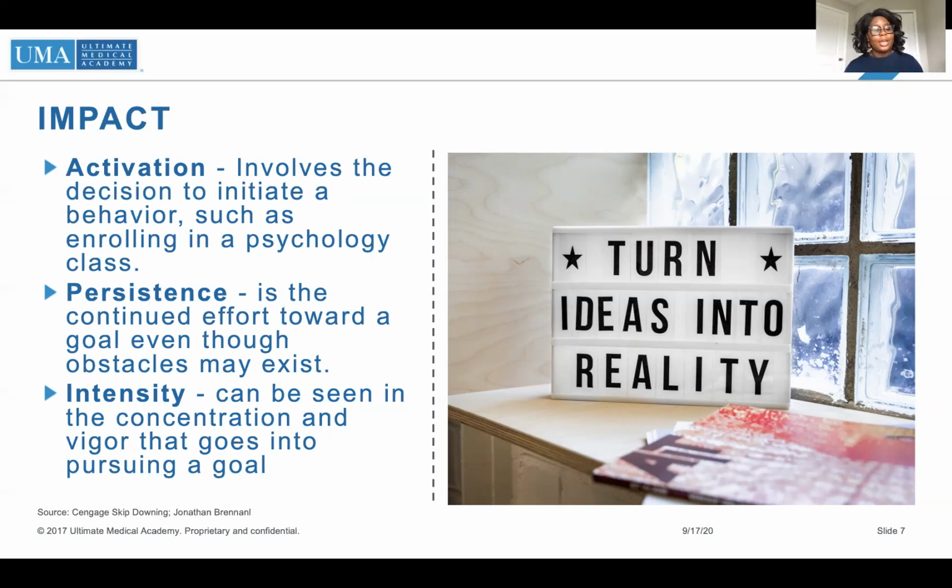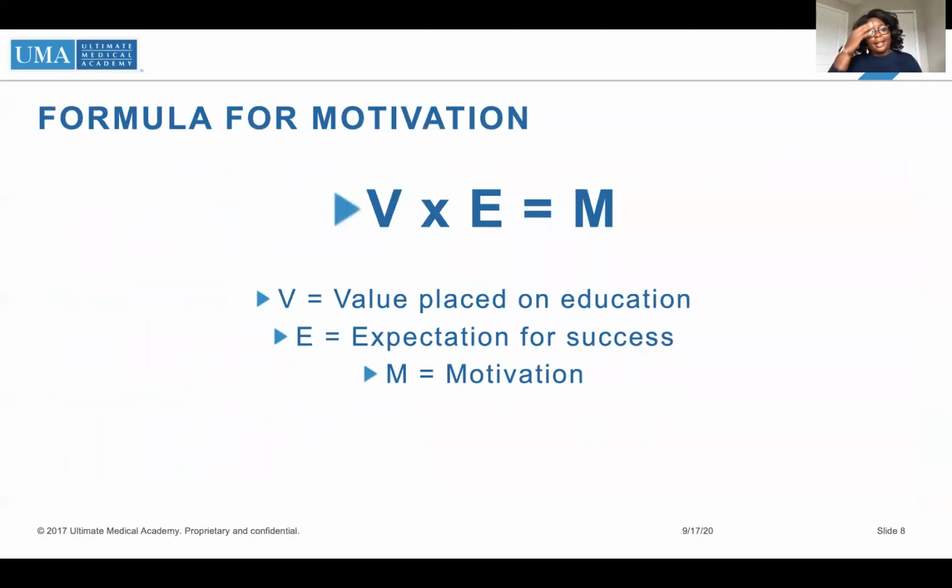Intensity is the concentrated vigor that goes into pursuing a goal. So you're putting in extra hours, extra time, you're putting in effort on your discussions and on your assignments, all to make sure that you get a good grade in your classes so that you can reach your goals. So when you're motivated, it's important to activate, it's important to be persistent, but it's also the intensity of that energy behind motivation that keeps us moving forward. And it turns those ideas into reality.